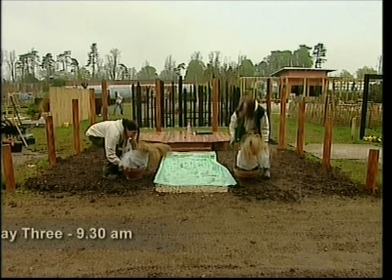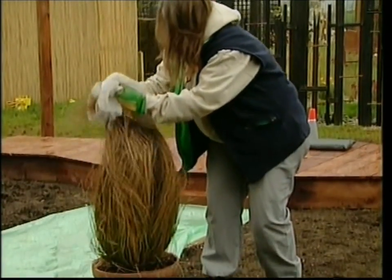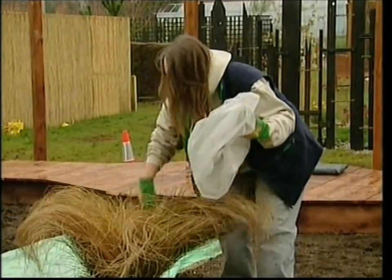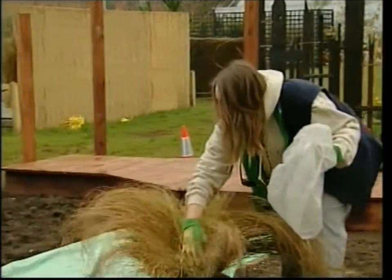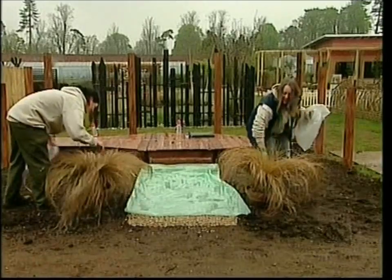Oh, I think these are so beautiful. Yes. Do we untie them? Take them out of the wrappings is the next thing. They look like Rod Stewart on a good day, don't they? Fantastic. I'd say bad day myself.